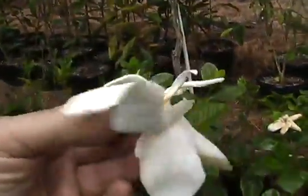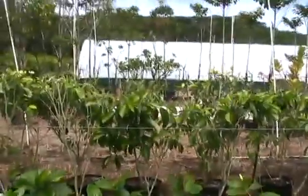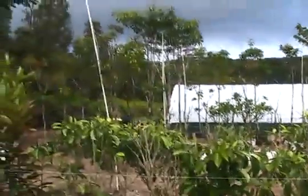Yep. Smells like a gardenia. The one in the back is a Kula gardenia. You can see in the back that the flower fades. It's a white flower now, and it goes to orange. Yeah, Scotty's got one of those.